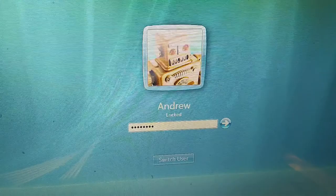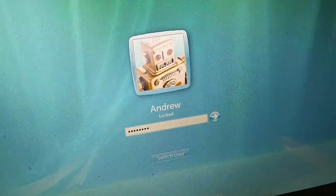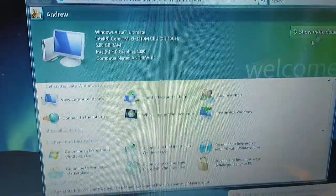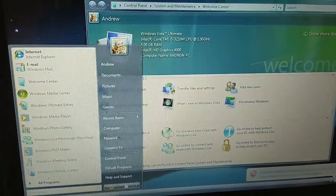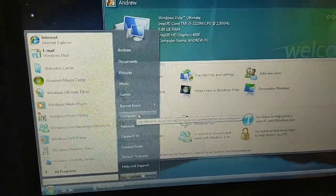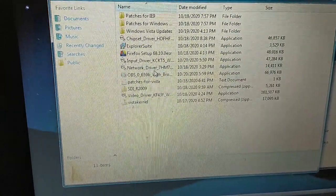Okay, after installing drivers, hopefully I don't need to install more drivers. Let's just log back in. So, first thing we need to do is get the screen recorder, which I already downloaded while the drivers were installing. Right here, we'll be using OBS.